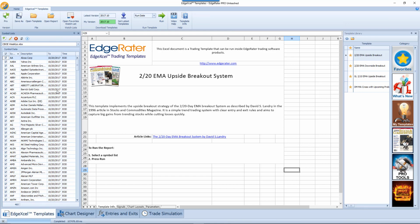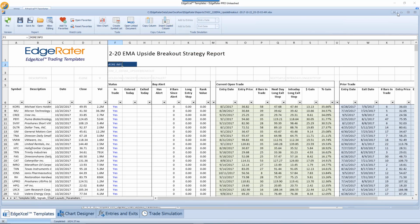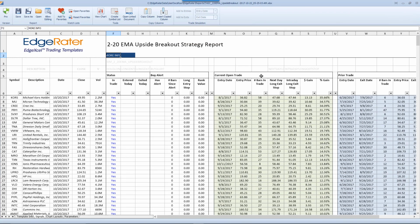So my date is 10/20/2017. That's the last end of day data. Just going to run this quickly. And you can probably immediately see some improvements to this template. So right now it's going to be telling me if the system is in a trade. So in trade, yes, means the system is in a trade. The breakout happened and it's currently in a hold position.